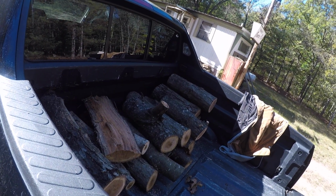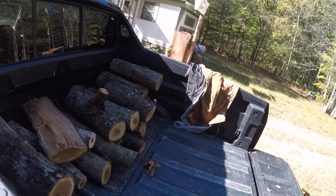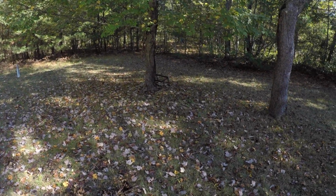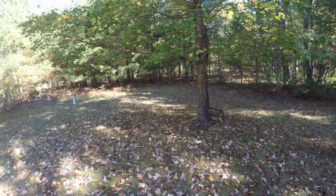So, while Nate is out cutting wood, I am stacking wood for us to take home and using our wood burner at home. It will give us a little bit of heat for at home coming up here today.